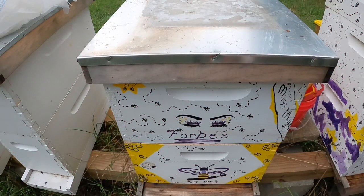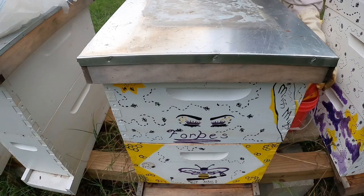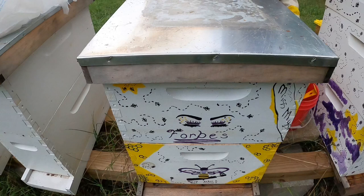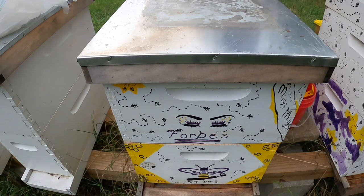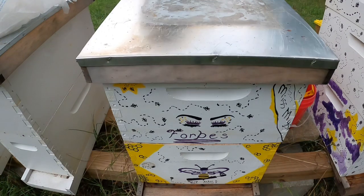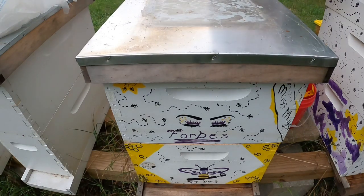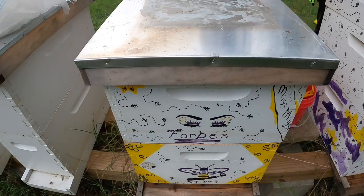All right, we're gonna go into Honeycomb here first. Honeycomb is one I'm a little worried about, and the fact that I really think she was honey bound. So I'm gonna have to go through and see what's going on inside here. So, my smoker, if I can keep it going. Come on, let's propolize this lid down. And it's overcast right now, so I'm gonna be heavy smoking, if the smoker stays going.